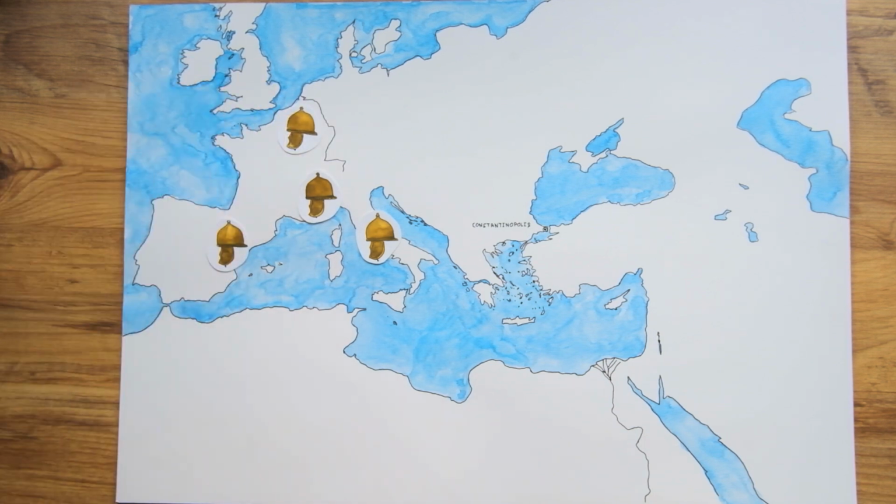So the spread of the Montefortino helmet can be seen as a sort of indicator of Roman troop movements and the expansion of the Roman Empire. Wherever the Romans went, this helmet went too. And it became very popular not only among Roman forces, but interestingly among the Carthaginians as well.